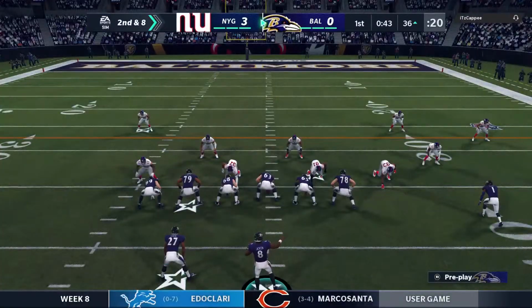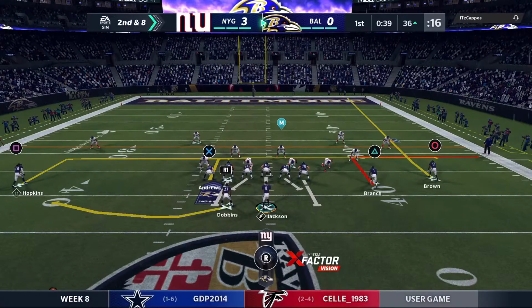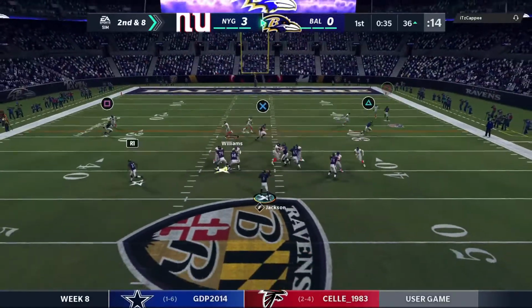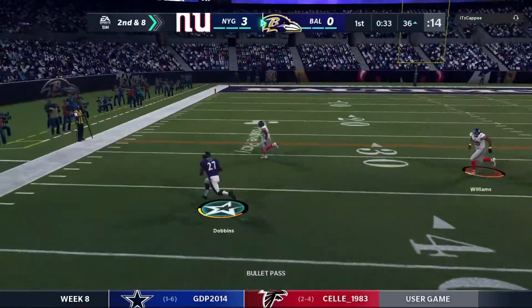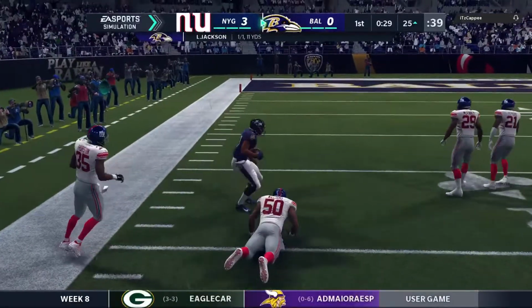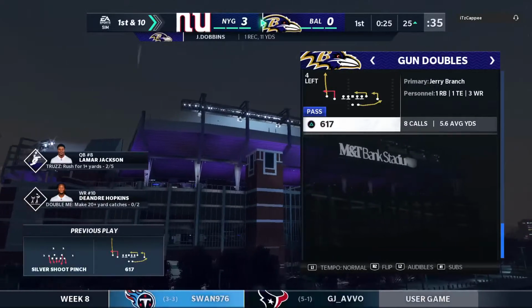The last run good for 2. Here's 2nd and 8. And now Jackson will look to throw it. And that'll be complete to Dobbins. And they're able to get this one past the 30 down to the 25. 11 yards there, 1st down.